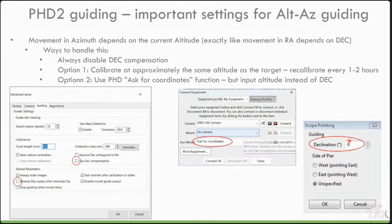And in this field, you should now input not the declination, but the altitude, which you can typically get from the software, either on your PC, or you can see it on the mount handpad. If you input the altitude at this point, then the guiding will be correct for that altitude. That means you can calibrate low in the sky where you get the best calibration, and then input the altitude here, and get good guiding at all altitudes.